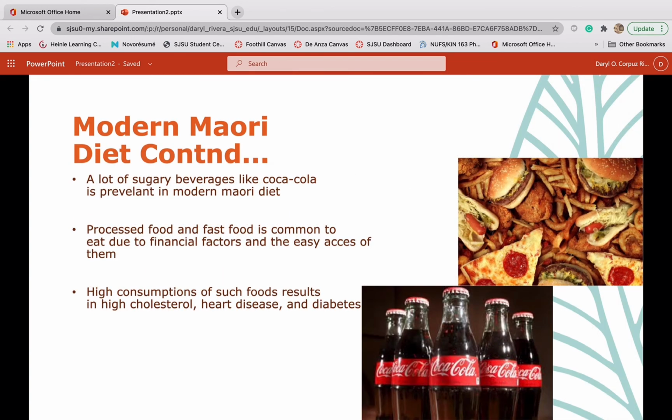If you do not know, I certainly did not know, the Maori people are very much in poverty. This is why they go ahead and eat more processed foods or fast foods, because like I said, it's cheaper, it's easy, and they don't have to do much for it. With such high consumption of processed foods and fast foods, it results in high cholesterol, heart disease, and diabetes.